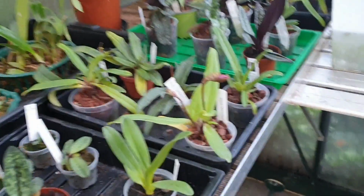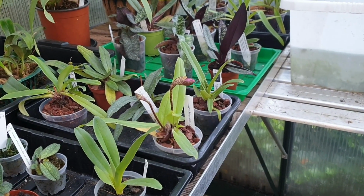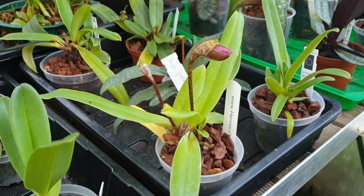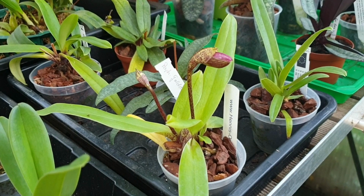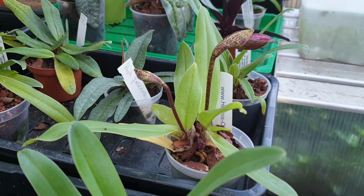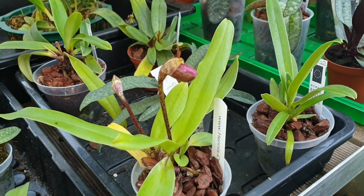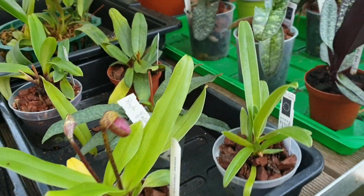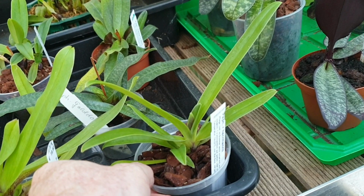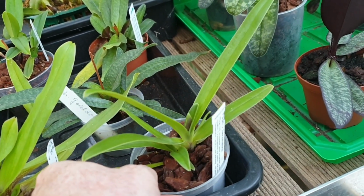Into the greenhouse now. Not a huge amount going on there. There's quite a bit of stuff in bud though. So we've got this Paphiopedilum charlesworthii here. It's been in bud for a number of months, and we've got two little plants, and they're both preparing to flower. This one looks like it's quite close to opening up. And next to it is Paphiopedilum x hermannii. It's a naturally occurring hybrid.